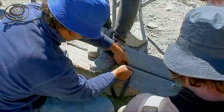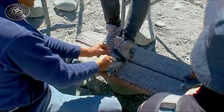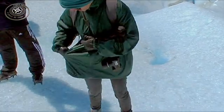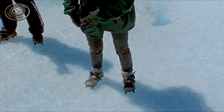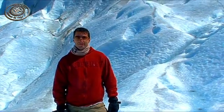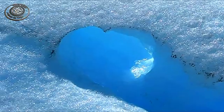Upon arrival, the guides were waiting for us with the crampons that we needed for the glacier trek. After a few tips and directions, we headed out onto the ice. Although only some sections of the way can be moderately difficult, you have to be very careful not to step in a hole in the ice.